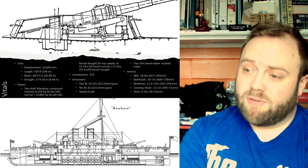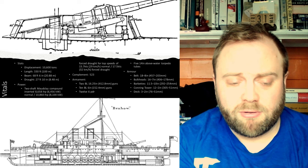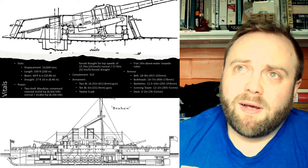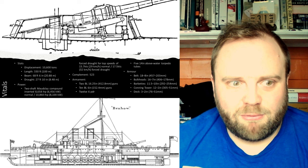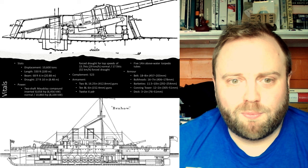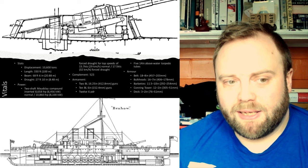And deck between 3 and 2 inches of armour. So let's be honest, this is a floating block of steel. Yes, that armour is not as effective as later armour is. But imagine if you built, I don't know, the Queen Elizabeth class. And you've gone, right then, we need to build a super battleship. When was the last time we built a super battleship? Benbow. How thick was her armour? 18 inches. Let's build it with 18-inch armour. Imagine the joy of HMS Warspite of having 18 inches rather than 13 inches of armour. Imagine what she'd have got up to. Again, this is the point where the armour was bigger and thicker than the guns.